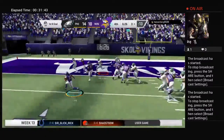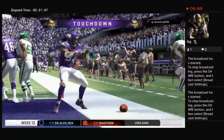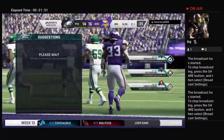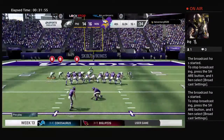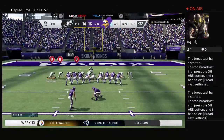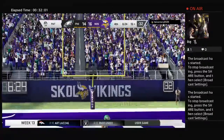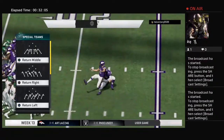They'll run for it with Cook. And he will take this one into the end zone for a Viking touchdown. Dalvin Cook with touchdown number 12 on the year, as his guys are able to regain the lead. Extra point right down the middle, and it's now 17-14.